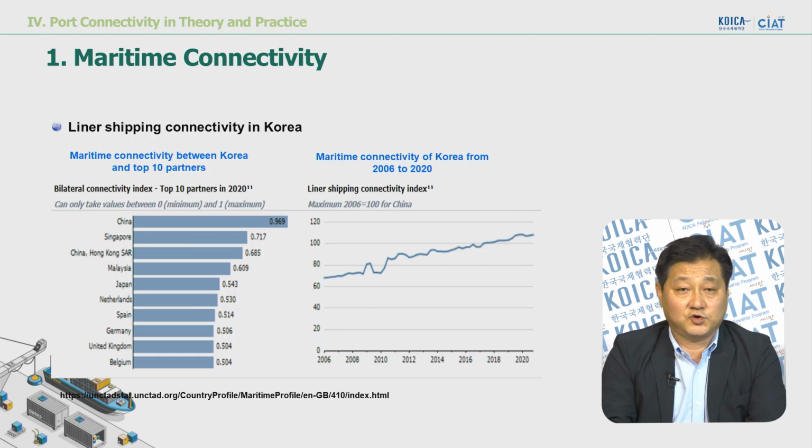The table on your left shows how well connected Korea is with its top 10 partners. Korea is best connected by sea with China, with a score of 0.969. For this figure, the maximum is 1, followed by Singapore, Hong Kong, Malaysia, Japan, the Netherlands, Spain, Germany, UK, and Belgium. On the right, the figure shows the liner shipping connectivity index from year 2006 to 2020. The index has constantly been growing since 2006, showing a constant improvement over the years.